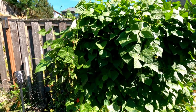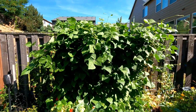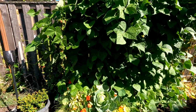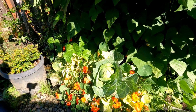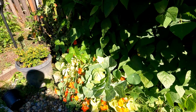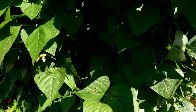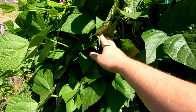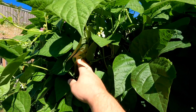And this is our vertical bean garden, which is creating some just monstrosity of beans. That was some kind of a cabbage, I guess, my wife grew. But if you look in here, there's just tons of beans. These are all rattlesnake beans. I think the majority of them.